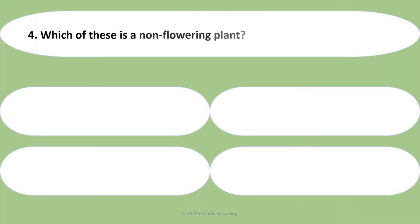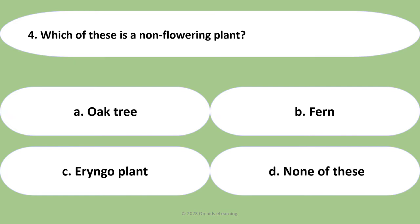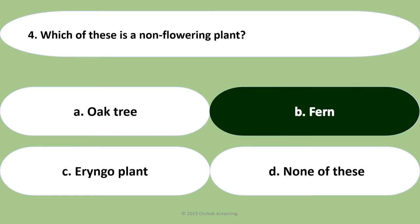Which of these is a non-flowering plant? B. Fern.